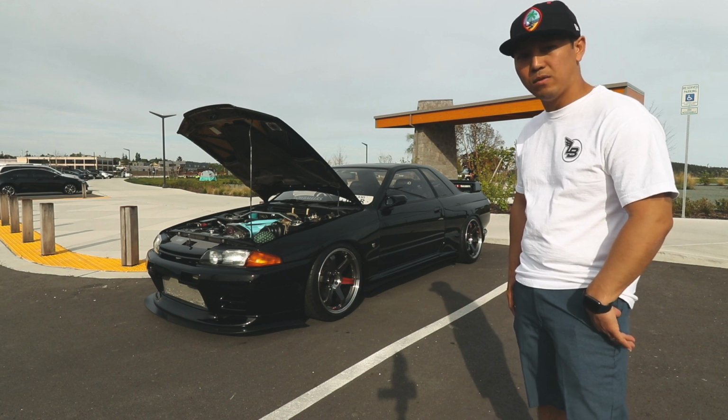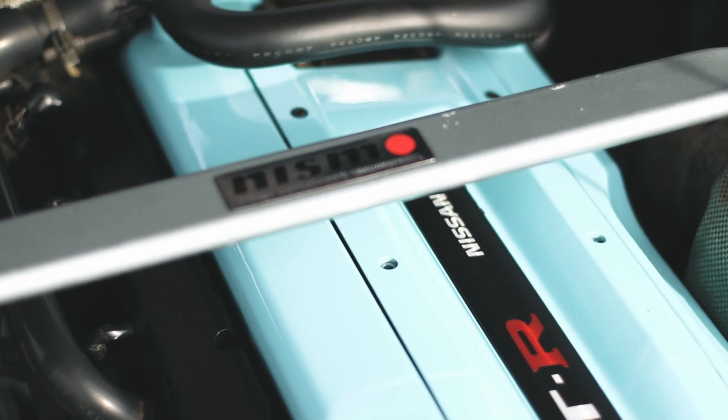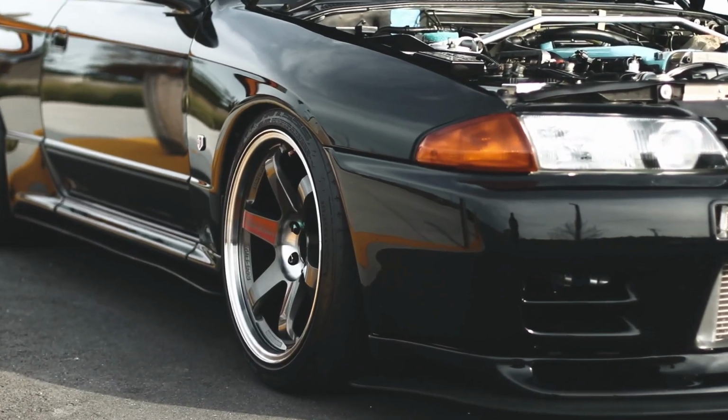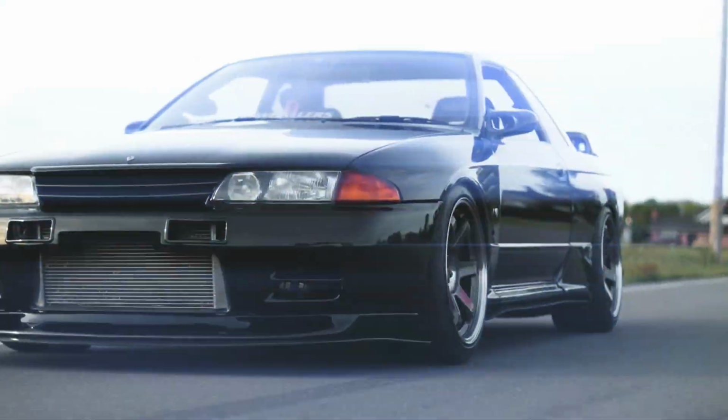For my suspension, it has HKS coilovers, and everything else is Nismo. From upper arms, lower arms, front brace. On the bottom is a Cusco lower brace. Top strut bar is a Nismo strut bar. Rear, it has a Cusco tower bar as well.